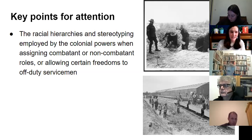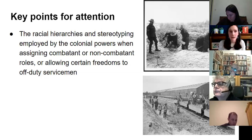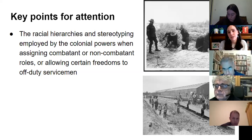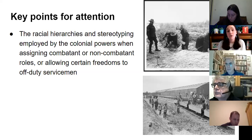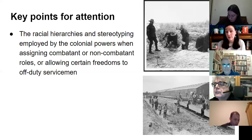And we also see certain separations of roles. So certain races were assigned as being martial races and therefore given combatant roles, and other races were considered inferior and therefore given largely laboring non-combatant roles. And as I mentioned here in this point, we also see a difference in the treatment while they were actually in service. So the image that you see on the top right there, it's the South African native labor contingent. And they were sent, of course, from South Africa to Europe to carry out labor and other kinds of work.